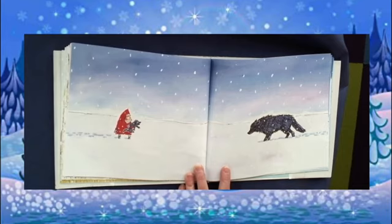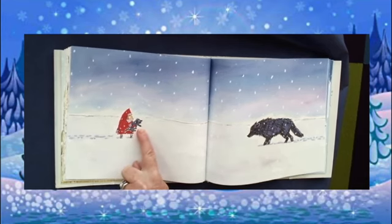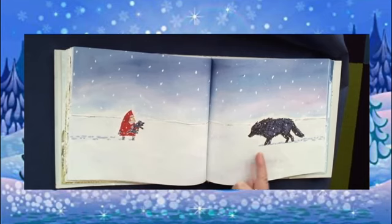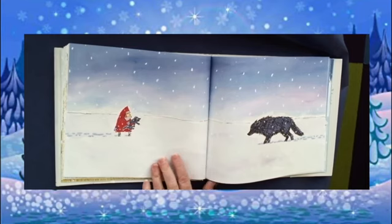And we can see here that she is now face to face with, obviously, the pup. It is excited, its eyes are bright and big, and it looks happy. And this, I'm guessing, is the mommy or daddy wolf. And this little girl is pretty scared.